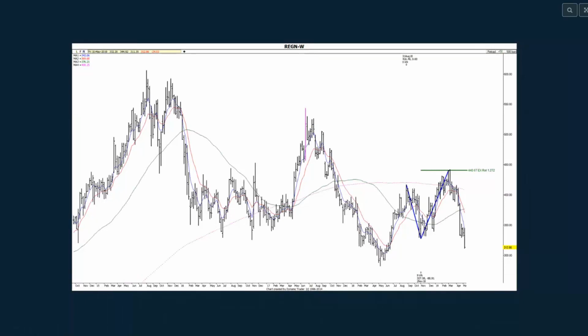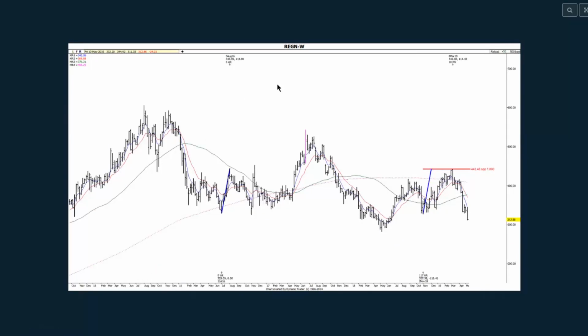And another that comes from taking the prior high to low and running the extensions, and the 1272 extension came in at 440.67. So same general area that we were looking at there. I think this might be the last one.